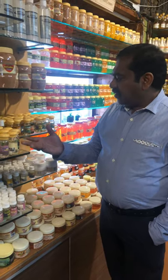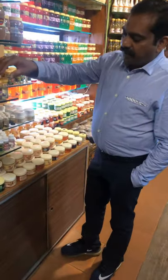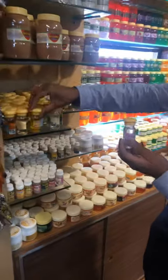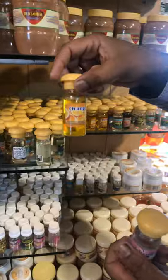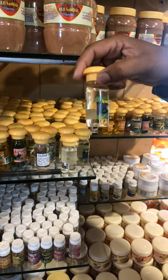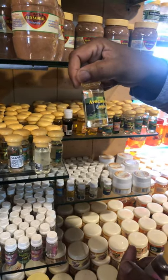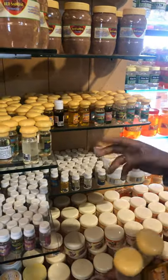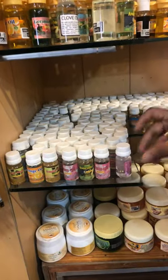All facial, lot of, all having different types of usages. This is lavender oil. We have orange oil. It opens the heart. Orange oil, avocado oil. These are the oils mostly used for facial and massage, and for a lot of purposes. All these are natural essential oil. We are selling in two different sizes. We have this in 30 ml and we have in 20 ml pack.